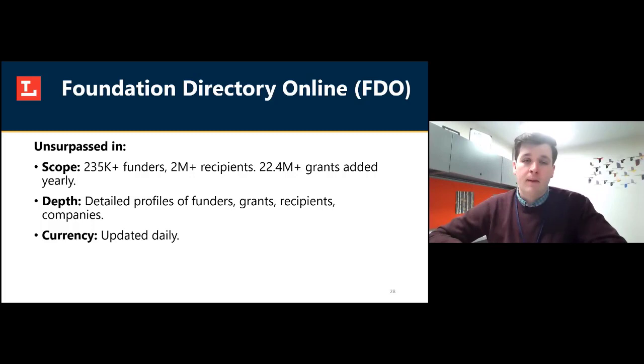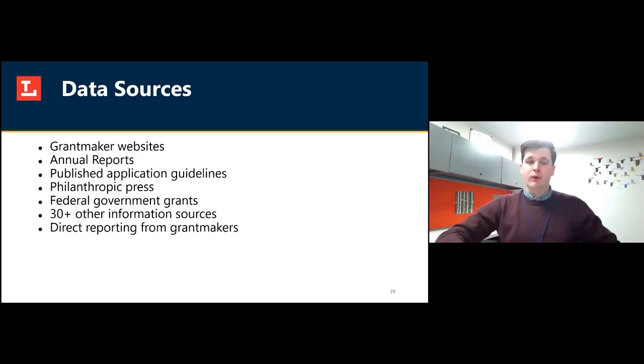uncomparable to other databases. And its depth: it has detailed profiles of funders, grants, recipients, and companies that do grants, that is. And it is updated daily. It pulls from grantmaker websites, annual reports, published application guidelines, philanthropic press, federal government grants, and over 30 other information sources. And of course, there's the option for funders to do direct reporting on this website.